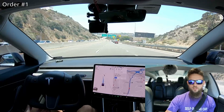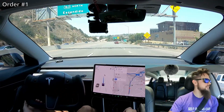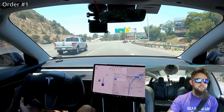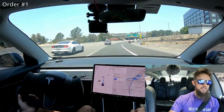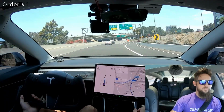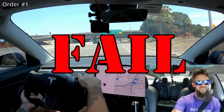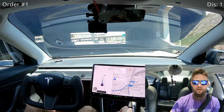So coming up on where the roads split to the 8 East, which is the first barrier right here. It's kind of a 50-50 throw up whether or not it's gonna take the wrong exit or maintain its course in the straight lane here. Come on, come on. Damn it! I thought I had it for a second. We'll go ahead and report that since I was thinking about it.